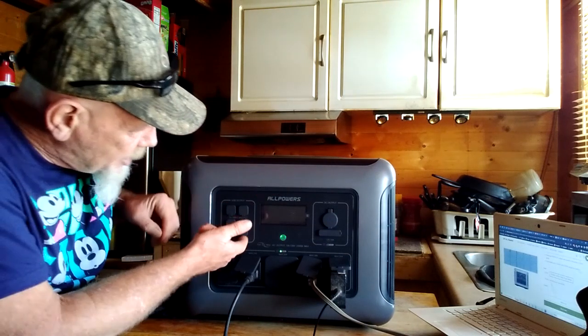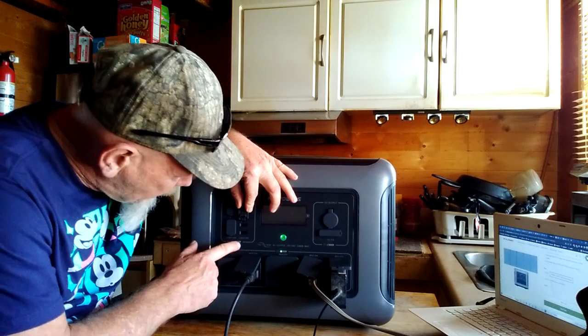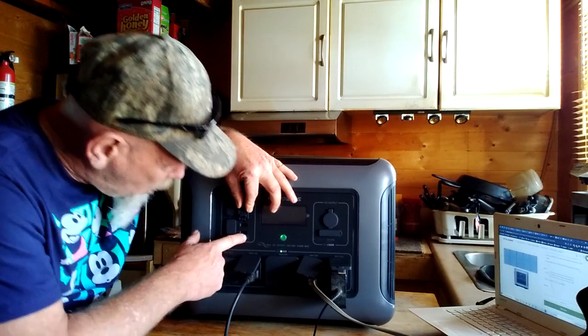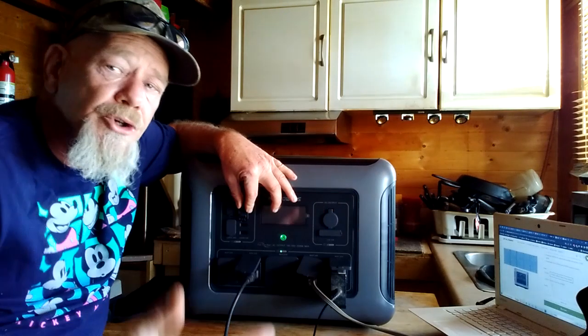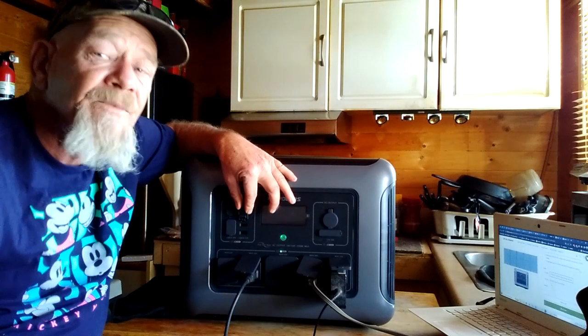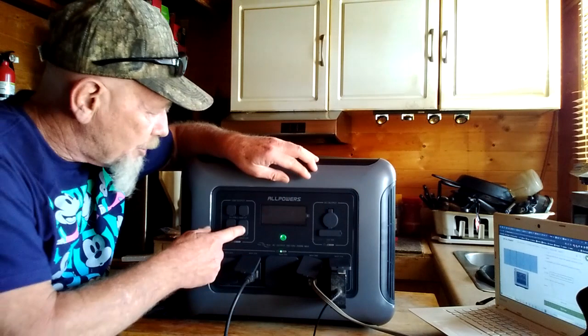And then it has USB ports. It has 2 of them down here that are rated for 12 watts. Those are 2 USB ports for anything like laptop computers or anything like that uses USB. A lot of gaming systems, your kids' gaming systems, things like that. You can charge from there.